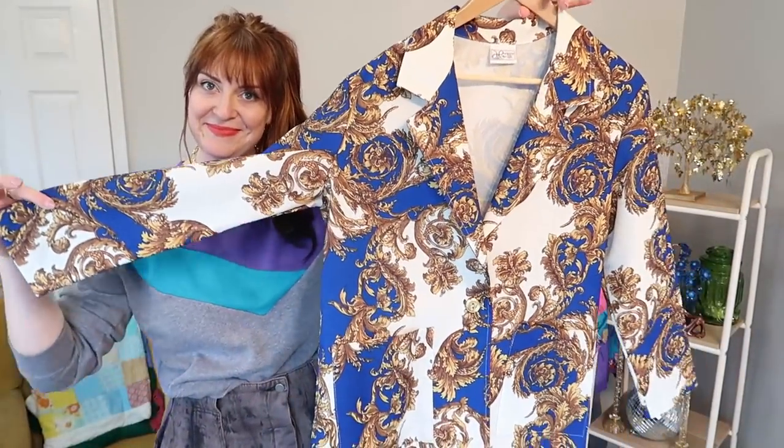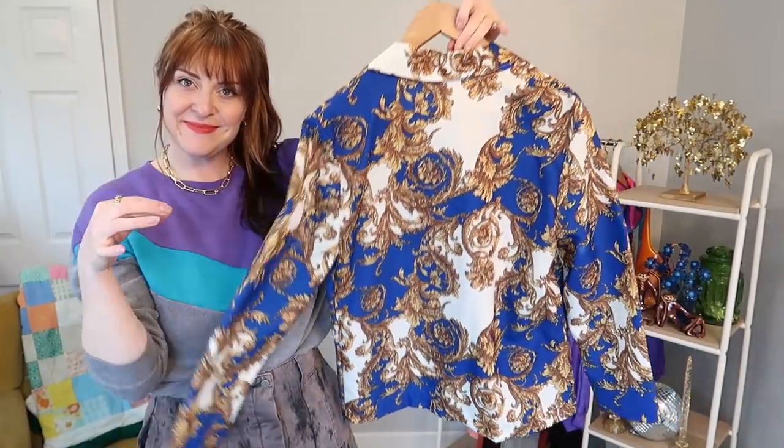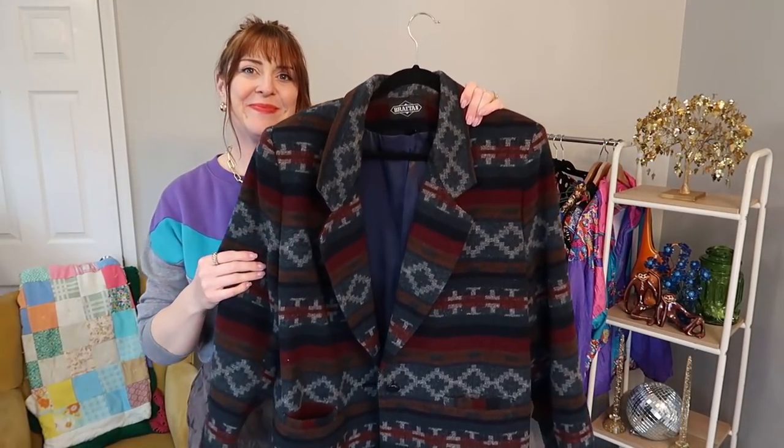And then speaking of Italian, I have this Versace-esque vintage blazer. I really wanted to style this piece with a fun pattern mix with the houndstooth and then bring out all the bold colors with my silk blue trousers and a bold headband and even white boots. I think this look is a little more editorial than wearable, but it would photograph really amazing. And then I think you could pair the blazer with something a lot more casual underneath to add a really bold statement piece to an outfit.